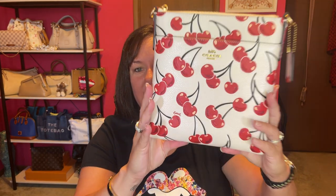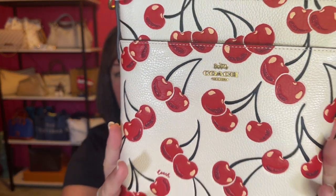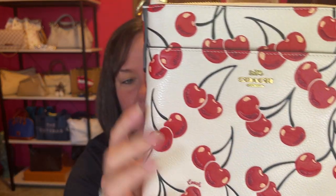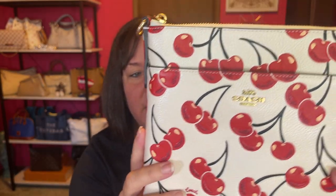Next, we're on to my Coach Cherries collection. It is in the beautiful chalk color with the cherries. This came from one of the department stores. I can't remember right now. It was like $80. I resisted on the cherries for so long, but Yoda Style kept showing a billion cherries of her bags and collection.